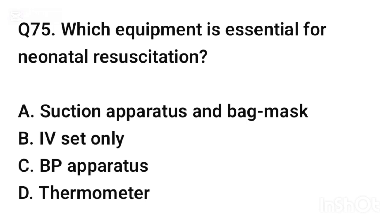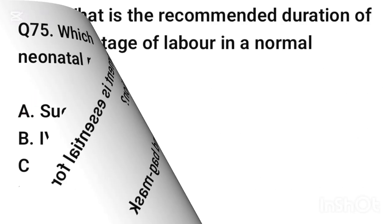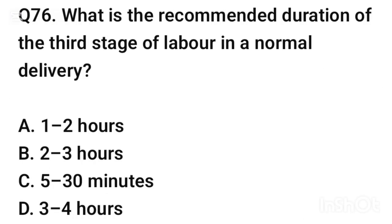Question number 75. Which equipment is essential for neonatal resuscitation? The correct answer is option A, suction apparatus and bag and mask. Question number 76. What is the recommended duration of the third stage of labor in a normal delivery? The correct answer is option C, 5 to 30 minutes.